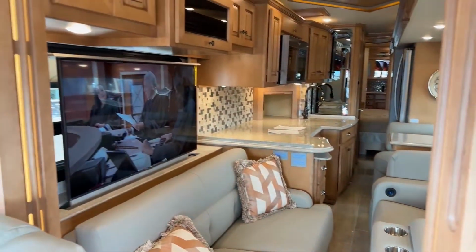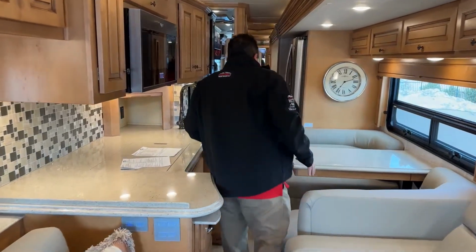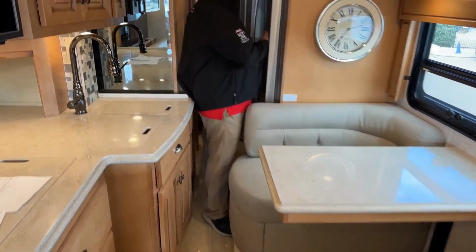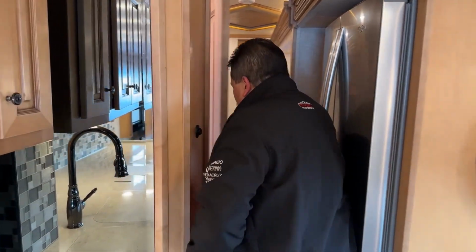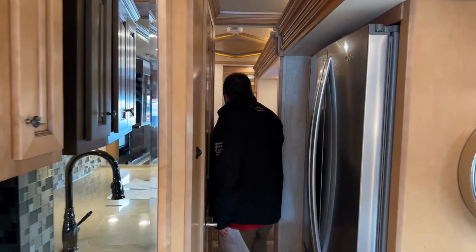So as you can see, we have all the slides closed, and I'm going to walk. You can pretty much walk normally back here to get all the way to the back. You can get to everything, your dinette, theater seating, your kitchen. You can open your refrigerator. You can get to your half bath. All fairly easy. You can get into the bed back here.